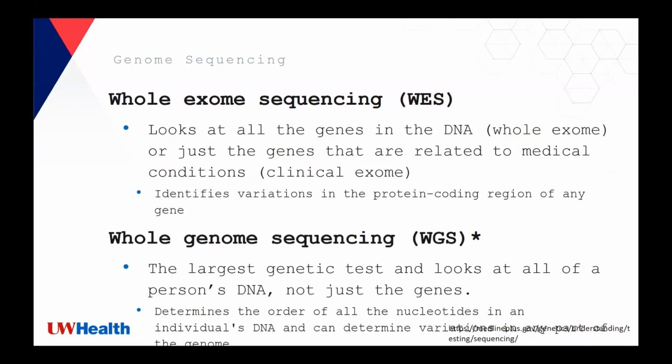There's different types of genome sequencing. So whole exome sequencing looks at all the genes in the DNA. Or you can look at a clinical exome, which just looks at genes that are related to a clinical condition. Looking at whole exome sequencing, you can identify variations in the protein coding region of any gene. Whereas whole genome sequencing is the largest genetic test that looks at all of a person's DNA, not just their genes. So like I said, those coding and non-coding regions.